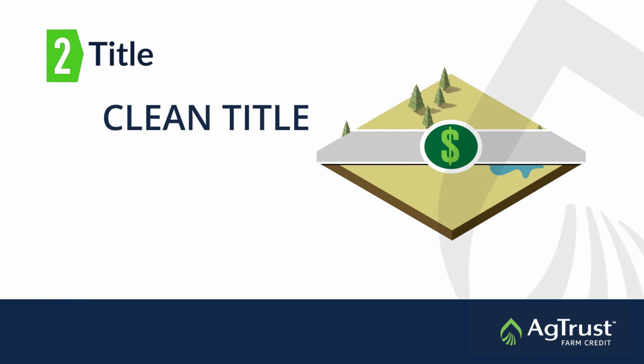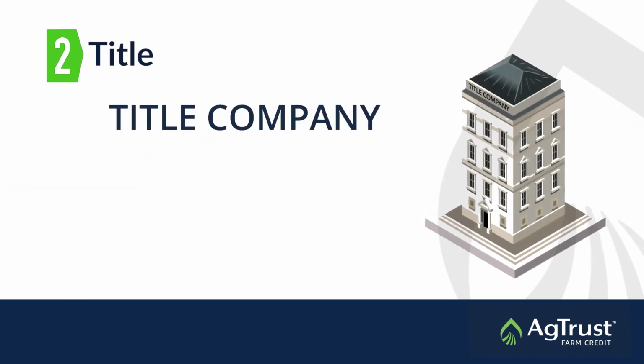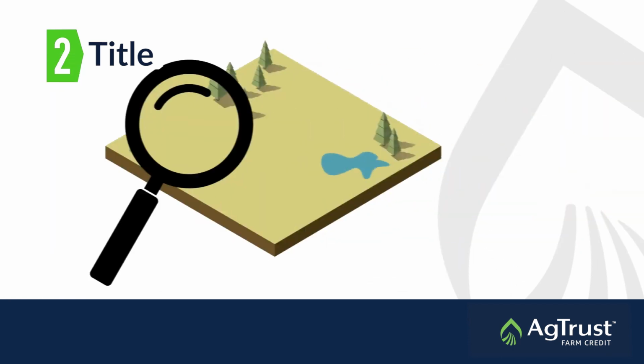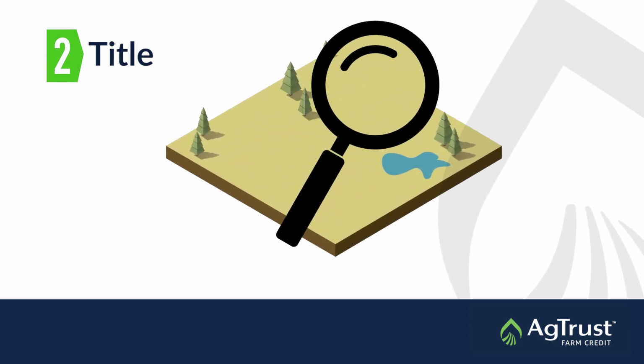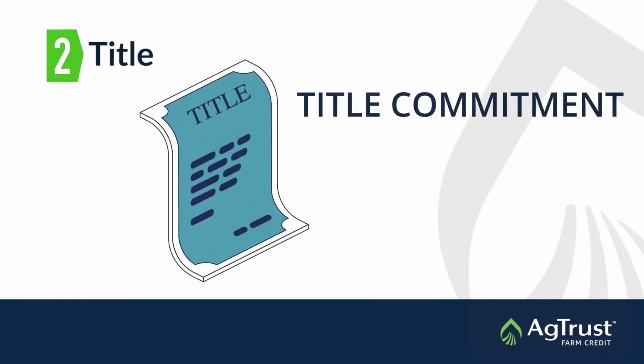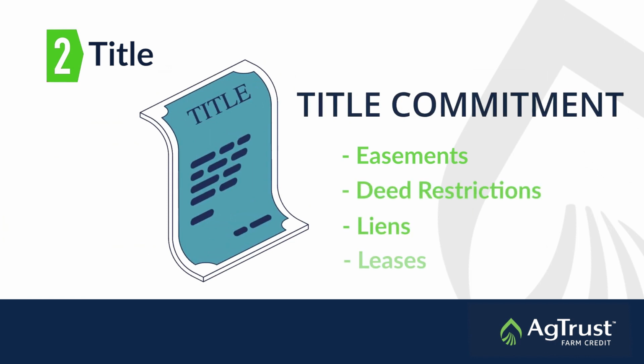Number 2 is title. You want to make sure you have good, clean title to the ranch you're buying. Most all real estate transactions are closed through a local title company. The title company helps assist with a number of things. They will do the research on the property and provide the buyer and lender with a title commitment. This title commitment will make everyone aware of any easements, deed restrictions, existing liens, leases, or any other matters of record related to the property.